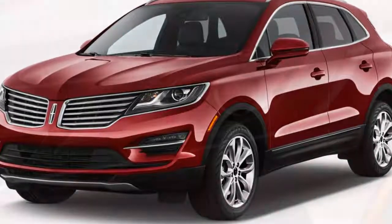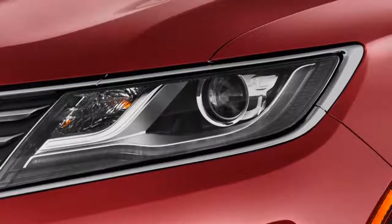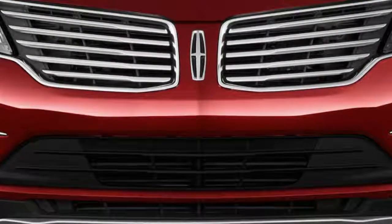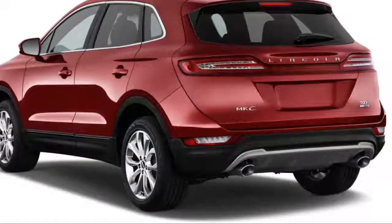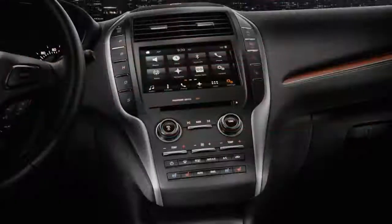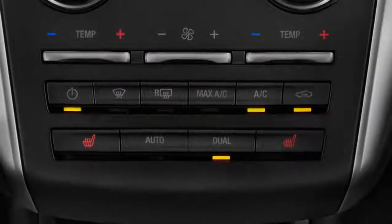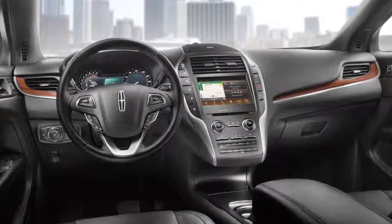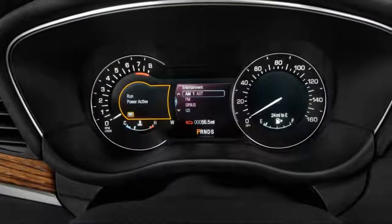The base engine is a 2.0-liter turbo 4 that makes 240 horsepower and 270 pound-feet of torque, mated exclusively to a 6-speed automatic. It's available in front or all-wheel drive configuration and aptly powers the MKC. It's possible to catch the turbochargers napping. Corner exit speed isn't the MKC's mission. The base engine mostly stays out of frame, hushed by Lincoln's standard active noise cancellation, and quieter still with last year's addition of a standard stop-start system to save fuel at stoplights.